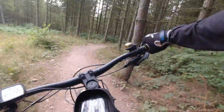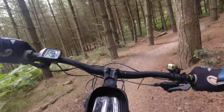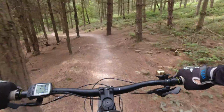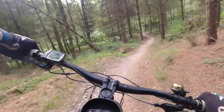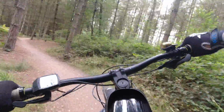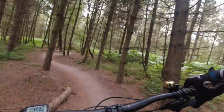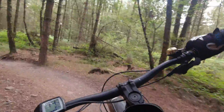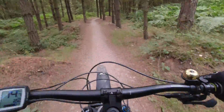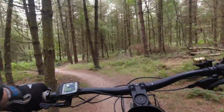You see I'm maintaining quite a decent speed coming down over them bumps and into these bends. It really is great fun to ride this section. So again, make sure you're standing up for the bumps. Just maintain your speed nicely through there, get a few pedal strokes in on the straight.